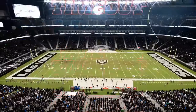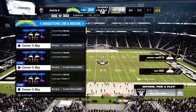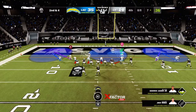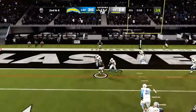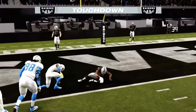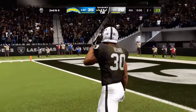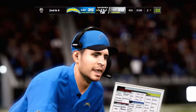The Raiders going to use one of their timeouts as they'll stop it with 11 seconds remaining in the ball game. 4 yards to go on 2nd down from the 7. Here's Carr to throw. And it's caught. Touchdown Raiders. Jalen Richard, a 7-yard touchdown grab. And the Raiders have got it back to a 2-score game here in the 4th.